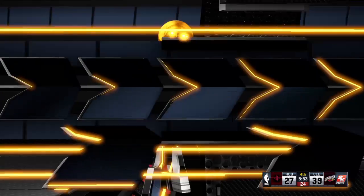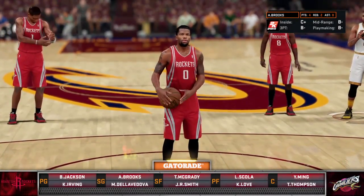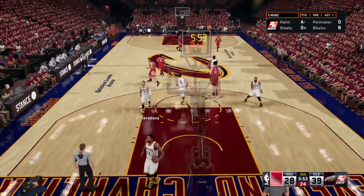It's going to be Brooks shooting. It's going to go on Tristan Thompson. Kevin Love's checked in for Mozgov. And a chance to catch up on some numbers here. The scoring breakdown for the Cavaliers.